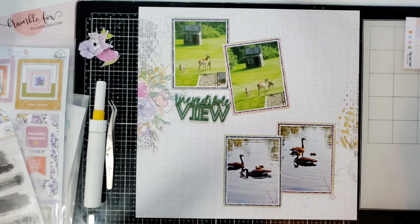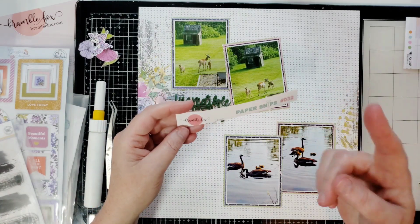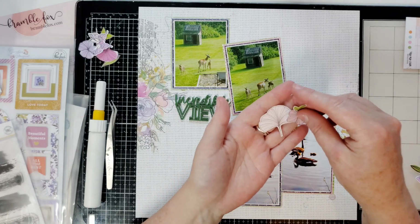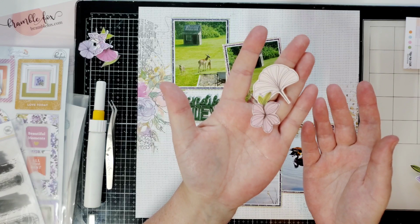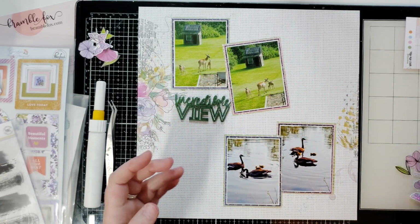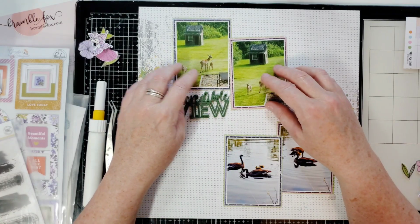And I'm also going to use Bramble Fox Paper Snips number 32. Put a picture up here for you. Oh my gosh, so pretty, pretty, pretty flowers. You just fussy cut the paper snips, and it's very, very simple to fussy cut these. Very high quality paper and so fun.